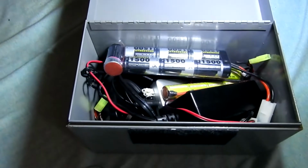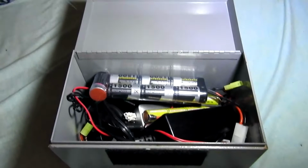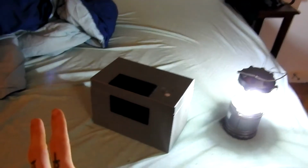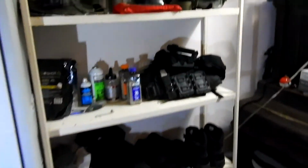In this box right here are batteries and chargers. The chargers are going to go in a different spot for now. I just threw them in there while moving stuff, but I have a bunch of batteries in there that are being kept in a metal storage box that should not catch on fire itself if a battery were to have an issue, hopefully, but that's the best I got because I don't have any actual battery bags.